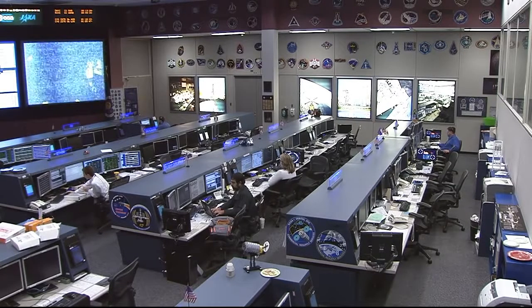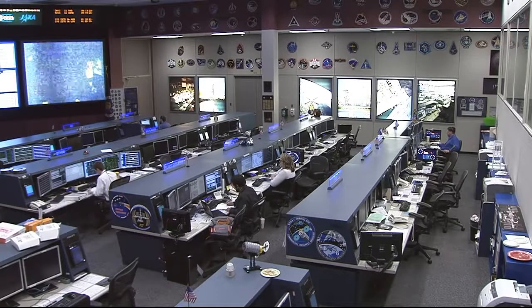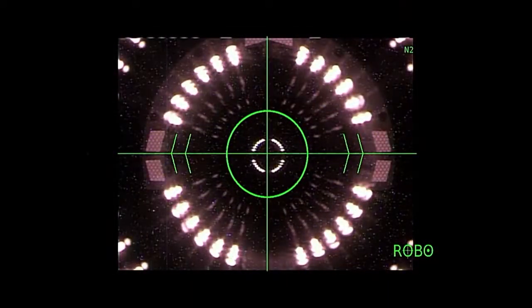And just now getting confirmation, second stage capture has been completed, and that coming at 4:36 a.m. Central Time, 5:36 a.m. Eastern Time, while the station was about 255 statute miles over the southern Pacific Ocean.